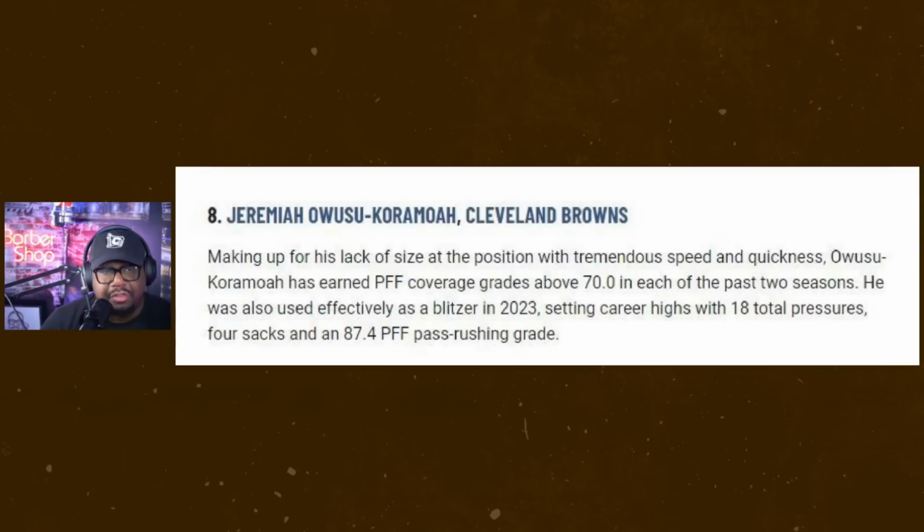That's going to be another big part of what he's going to do. Another big part of what JOK does is that pass rush grade. And he's also going to be used against mobile quarterbacks. He's great against the Lamar Jacksons. He's great against the guys, the Justin Fields types that like to scramble and extend plays, because he's so fast, sideline to sideline.